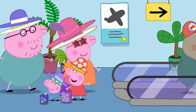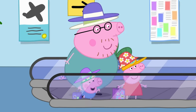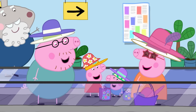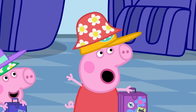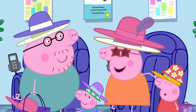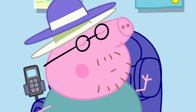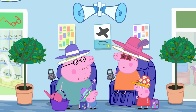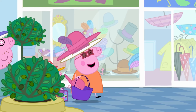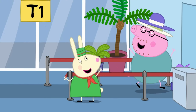What is that? Ah, that is a travelator. Peppa and George are on the travelator. It moves along to help people get to where they want to go much quicker than walking normally. Wow, there's so many shops. Ooh, and a massage chair. Now we relax until our plane is ready. This is the final call for the plane to Spain, everyone. Hurry! Oh no! Our plane is leaving. Peppa loves going on holiday with her family, and she really loves how fun the airport is.